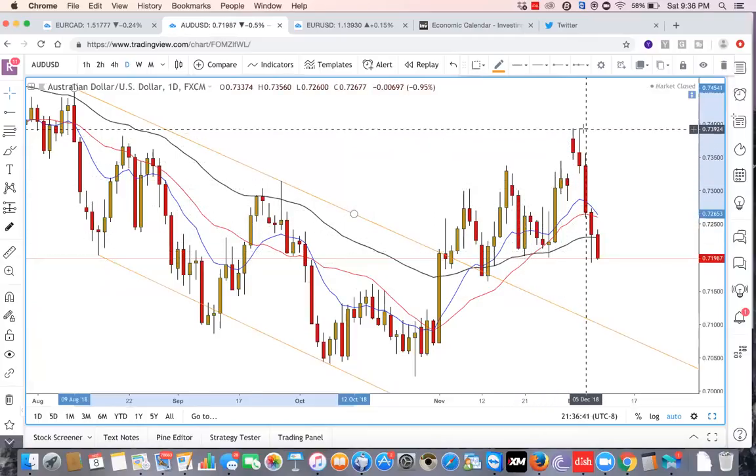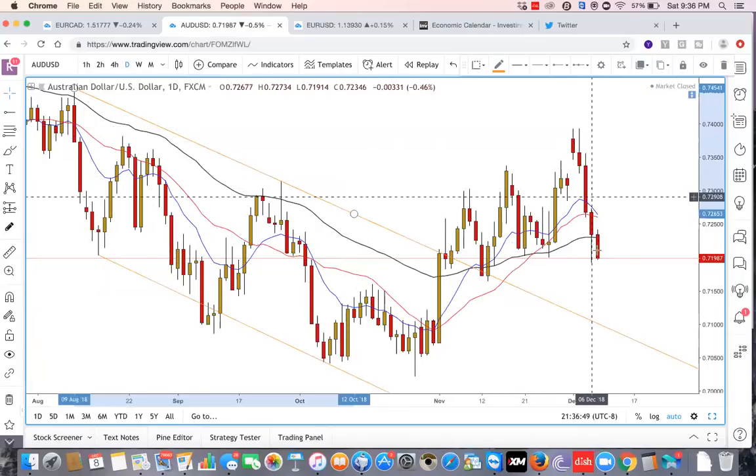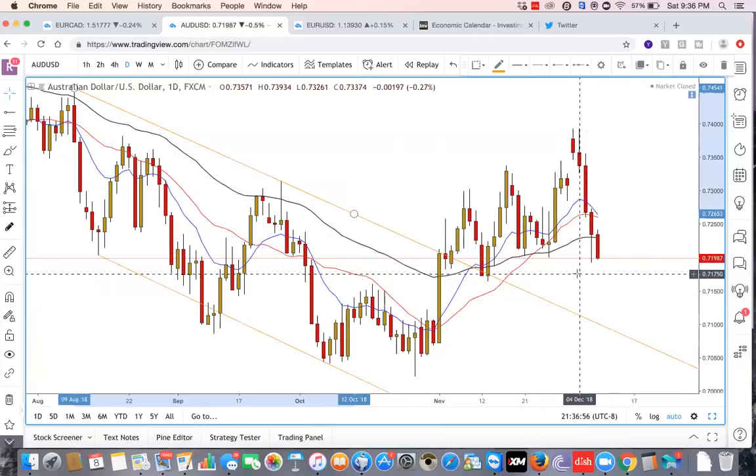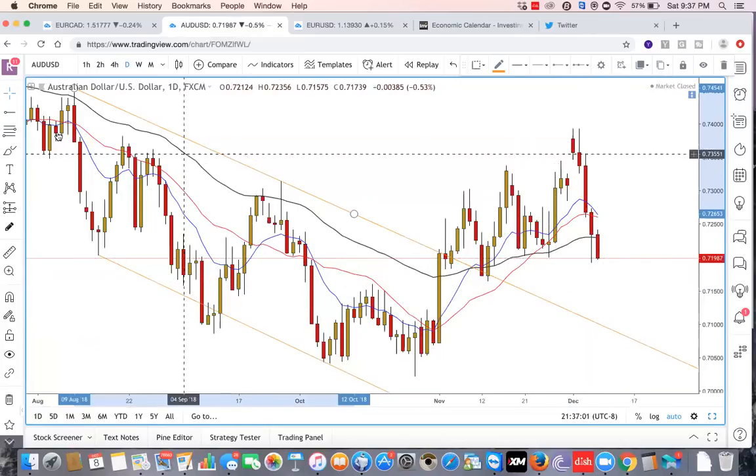And then price most recently found resistance around the 0.74 area, and then a gap to the upside, and then from there, price shot all the way back down towards 0.72 support. So this week, we're going to look for price to find support anywhere from 0.718 towards 0.715. That's going to be my buy zone.